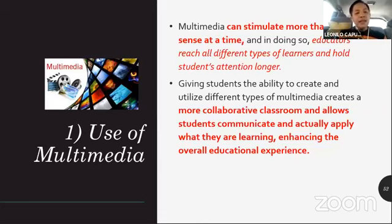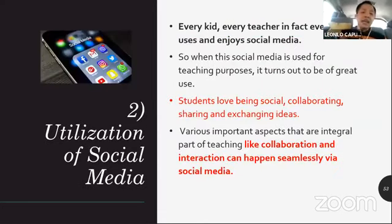Second, utilization of social media. Hindi na natin mapagkaila na bahagi na ng buhay natin at ng mga estudyante natin ang social media. Kagaya nga sa binanggit ko dati, sabi ni Bishop Ambo David, pinagbabawalan yung estudyante na gumamit ng cellphone sa classroom. Ngayon, ang classroom nila nasa loob ng cellphone. At paano nila yung ginagawa using social media? So, now social media is indeed an essential strategy to develop an engaging classroom.